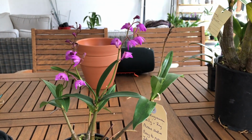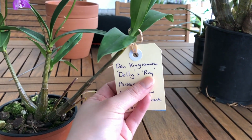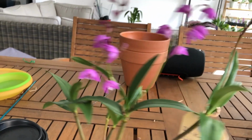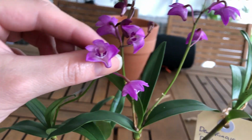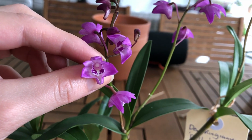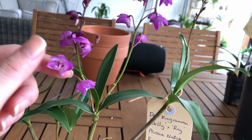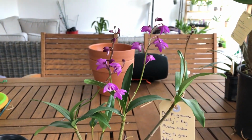So next we've got a little Australian native here. It's a kingianum, Dendrobium kingianum Dolly times Roy. And you can see it's a very small plant. Still young, I think, but no bigger than the size of my coffee cup there. And the flowers are teeny tiny, so about the size of my thumbnail there. Typical little kingianum type flower, but it is even smaller than my other kingianum with the white flowers. So smaller blooms, but I actually got this because it was the darkest pink, and you can see it's almost purple, but it was the most vividly coloured one there, and I just couldn't resist.